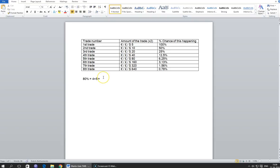So I try to recover that one with the second trade, which is a €10 trade, just ×2. But when you do ×2 and you win the second trade, you will always win the money you would have won in the first place, because it's actually just recovering your loss. So it's doing it this way.